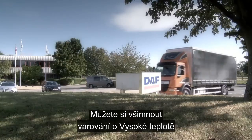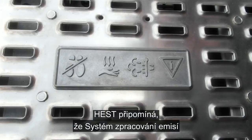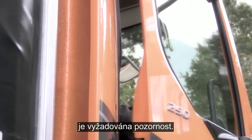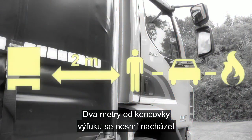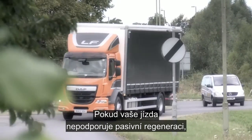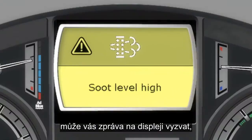You may notice the high exhaust system temperature, or HEST, warning becoming active. The HEST warning is a reminder that the engine aftertreatment system has increased in temperature and caution is required if stopping and parking up. Make sure there are no people, vehicles, animals or combustible materials within 2 meters of the exhaust outlet.